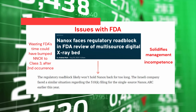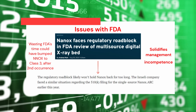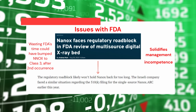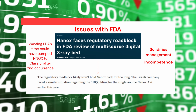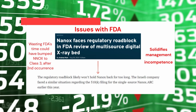The FDA does not mess around either. They hold a lot of power on what goes and what doesn't, obviously. With similar cases like above, the FDA has a history of bumping companies to a more rigorous clinical process if they aren't cooperating or essentially feel like their time is being wasted with deficiencies.